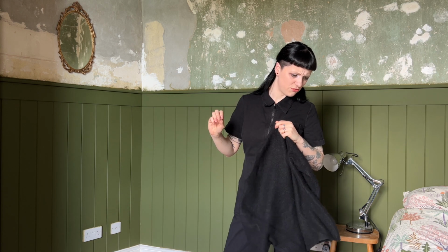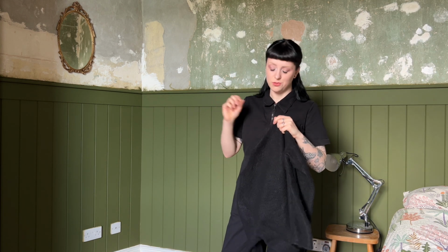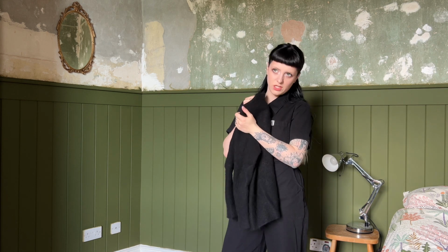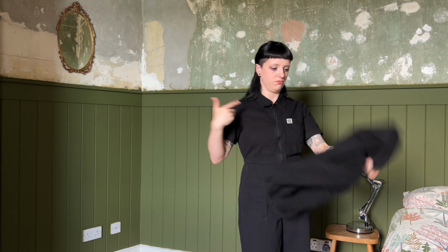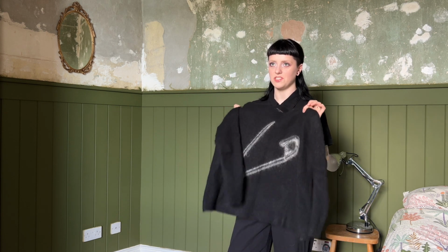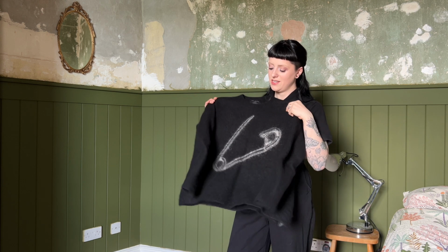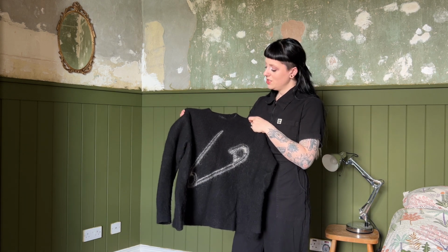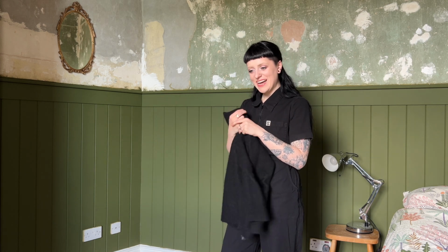What's it called? The Eraze Safety Pin Crew Neck Jumper. But yeah, you can find very similar stuff like this on other UK sites, which I featured in my last clothing haul video. But I specifically wanted the safety pin. It was very important to me that I needed this. I don't know. I just couldn't stop obsessing over it. So yeah, that's where we're up to. I'm never washing this again. I learnt my lesson, and yeah, whew, I'm exhausted after that.